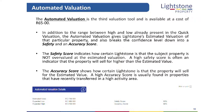The third one is the automated valuation report, which is what the banks are looking at. It's 65 Rand. In addition to the range between high and low already present in the quick valuation, the automated valuation gives Lightstone's estimated valuation of that particular property, and also breaks the confidence level down into a safety and accuracy score. Effectively, we're saying that it's not an over-prediction. We feel that the property will sell for that particular value. So we'll give the estimated value and the safety and accuracy scores. You can see in this particular case the safety score is 93%, accuracy score at 86%. If somebody comes in with an offer of 2.7, even up to 3.2, the banks would be happy to grant the value on the desktop.